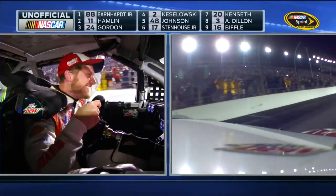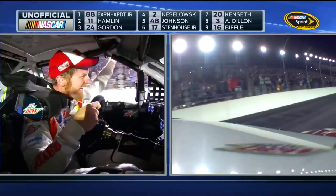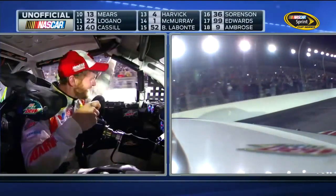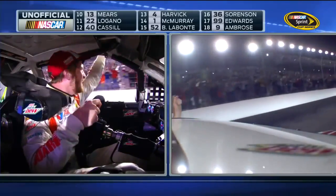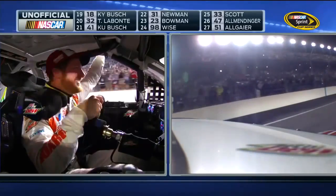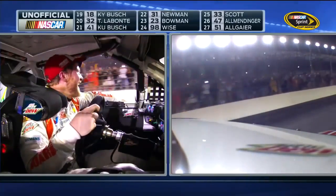You know what I love? To see Dale Jr. that excited, to see him just pumped, man, about winning that race, and he should be. But look at him. He's like a little kid in there, enjoying every minute of it. I don't know if I've ever seen him that pumped up. No, I haven't either, Larry. It's just so good.